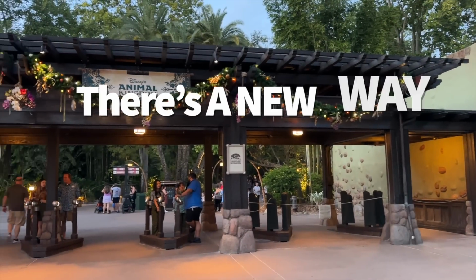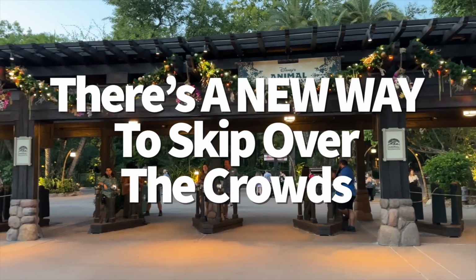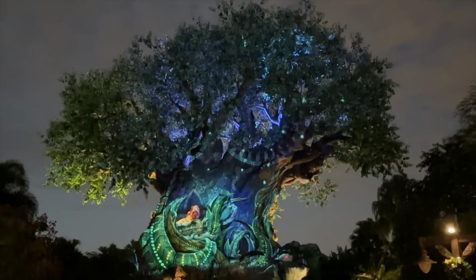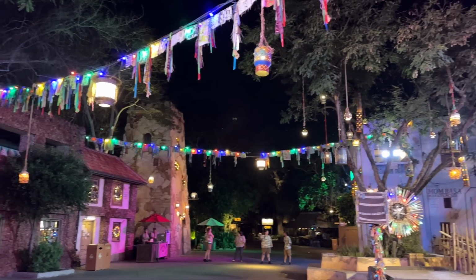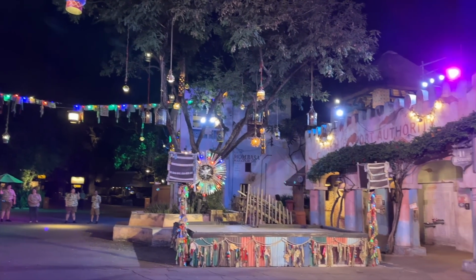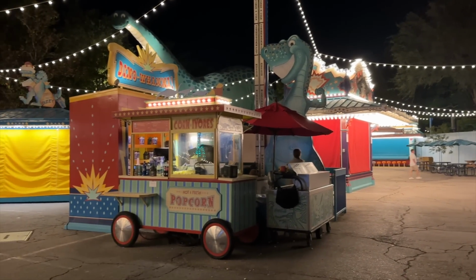Now this just in, Disney's Animal Kingdom is finally joining the late night club, and it's all thanks to extended evening hours. So extended evening hours allow guests who have booked a room in one of Disney World's deluxe hotels to spend up to 2 hours in select theme parks on select evenings after they close to the rest of the public. That means fewer crowds, shorter lines, and the magic of being able to hang out in that park at night.